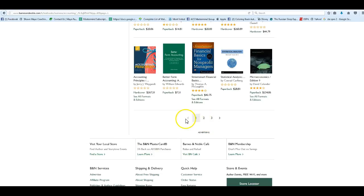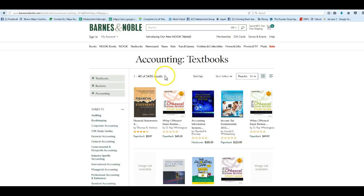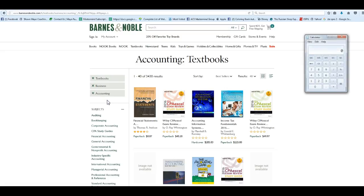In this case, this is one of those sites that doesn't tell you how many pages there are, so you kind of have to figure it out yourself. So if we bring up the calculator, we'll see how many pages it actually is. 3,430 divided by 40, and it's going to be 85 3/4.